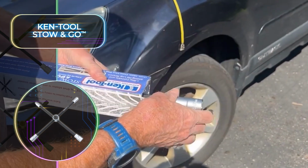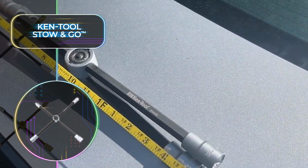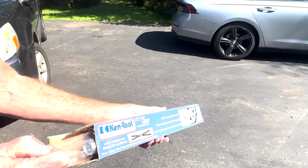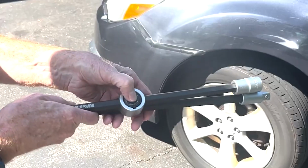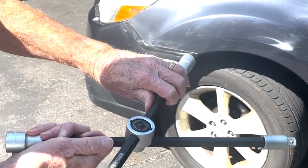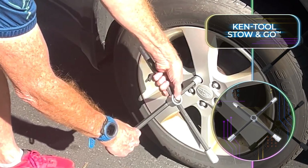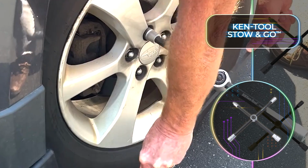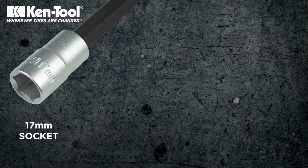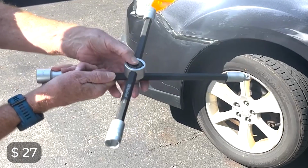Not only does it collapse compactly in on itself like a tripod, but it's much easier to tuck away into a small pouch. Thanks to the clever sliding arms, it transforms from a cross shape to a T shape, so it's even more functional and could be a great way for drivers who value preparedness to always be ready to help themselves and others on the road. The Tool Stow and Go lug wrench fits nuts ranging from 0.6 to 0.8 inches or 17 to 21 millimeters. For only $27, this tool is definitely worth the price.